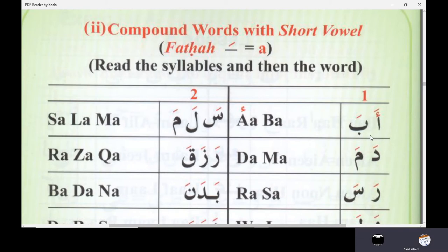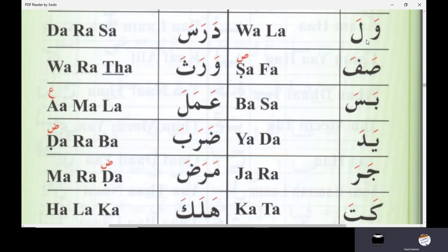Aba. Aba. Salama. No, that is short vowels, okay? So keep them short. Salama. Okay, yeah. Dama. Good. Razaka. Rasa. Badana. Ala. Darasa. Kafa. Waratha. Basa. Kamala. Khamala, ain fatha, amala. Okay, got it.